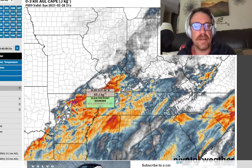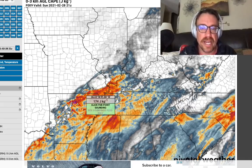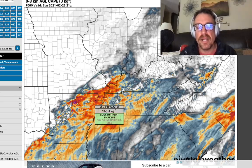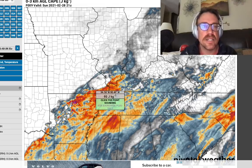Your low-level CAPE, 0 to 3 kilometer CAPE at 21Z, shows a lot more low-level CAPE just sitting out here in northeastern Arkansas through the Missouri Bootheel region. And if you're a low-level CAPE fan, this just basically relates to those breaks in the clouds.